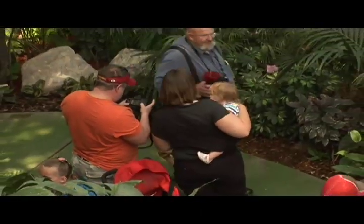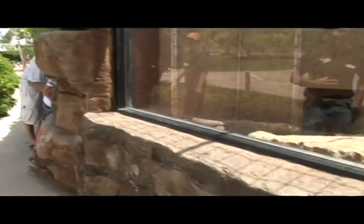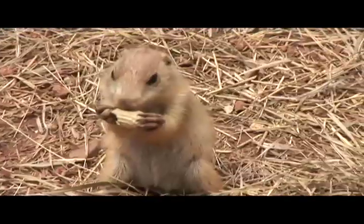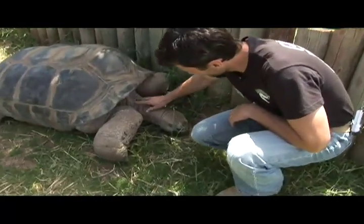Take a walk through the grounds and guests will also find Cheyenne, the bald eagle, an 8-foot Komodo dragon. He does get to come outside on these nice warm days, so he's out there just soaking up the sun. A prairie dog town. They go nuts for peanuts is basically what it boils down to. And these popular gentle giants.